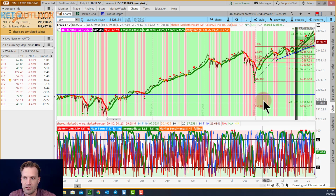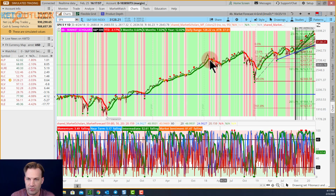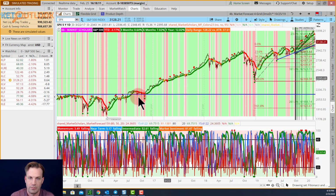But if you look at these, when you have market sentiment pullbacks, you have periods of time where you have dark pink shading and red lines. It's not all dark pink. There's lots of green. There's even some dark green in there. But you can see these are your market sentiment pullbacks that get the dark pink shading and the red lines for an extended period of time. Here's your intermediate pullbacks, where they tend to be shorter.